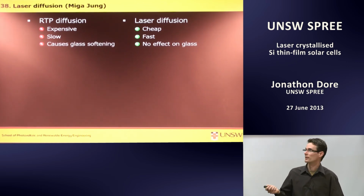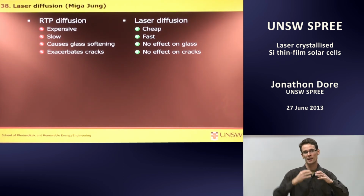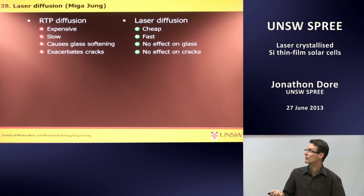It has no effect on the glass, because if we do a total RTP or RTA anneal, the glass softens, whereas that doesn't happen if we're using lasers, because again, we're only heating up the silicon itself. That also has a big impact on those cracks that I showed earlier, because if we're softening the glass, that can move around where those cracks occur and exacerbate those cracks, make them wider and worse.